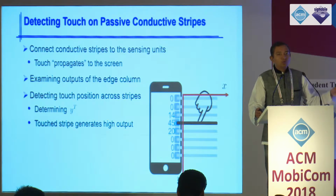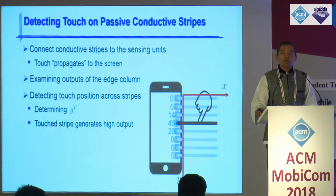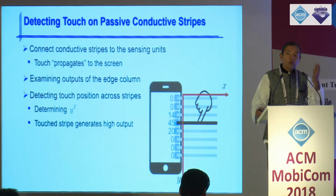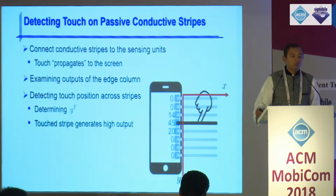So what we do is we add this passive conductive paper to it, and we have to detect the location of touch in 2 dimensions, x and y. The way we do the y dimension is, when we touch the conductive material at some point, the corresponding row at the edge of the touch screen will have higher values. So by looking at the values of the y dimension of the edge when we touch the piece of paper, you can detect what y location is getting touched. That's the first thing to know for determining the touch point.